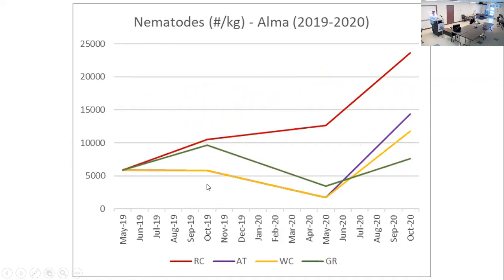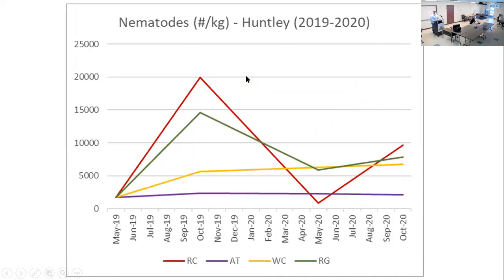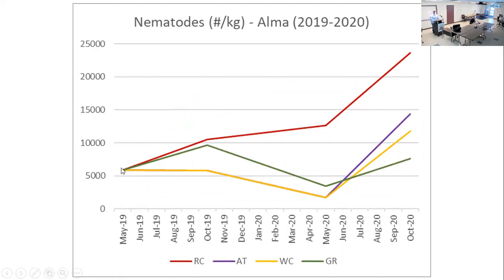On the nematode side, though, we see quite a bit more difference. So this field, actually I get the places mixed up here, this is actually the Huntley field, not the Alma field. It starts off over 5,000, and you can see the red clover just goes up and up, and now we're up almost to 25,000.